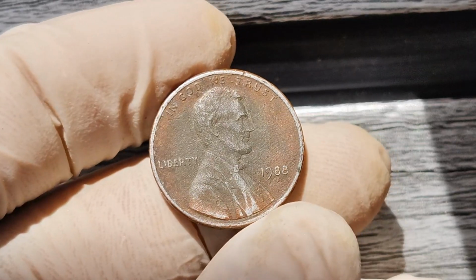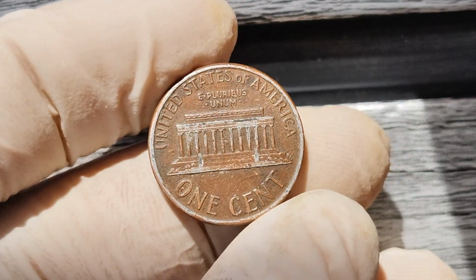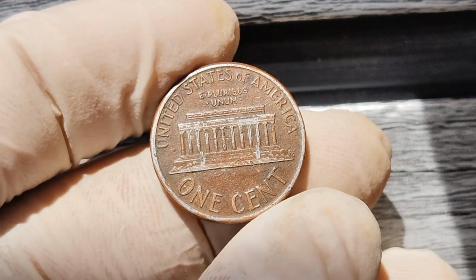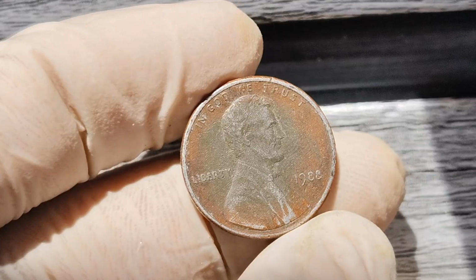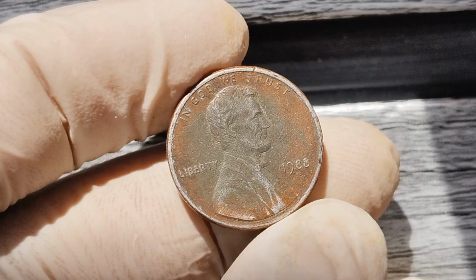Before we get into what makes this penny so special, let's take a little trip back to 1988. The year when big hair was still in, cassette tapes were still a thing, and you couldn't go anywhere without hearing Rick Astley promising he was never gonna give you up. Good times, but while the world was jamming out to 80s hits, the US Mint was busy cranking out Lincoln pennies.